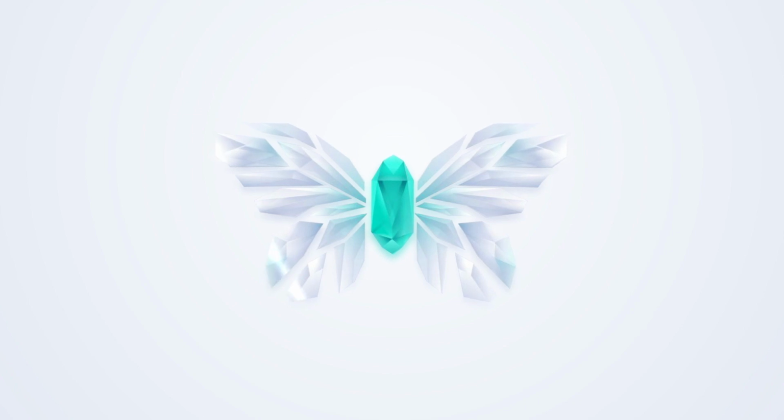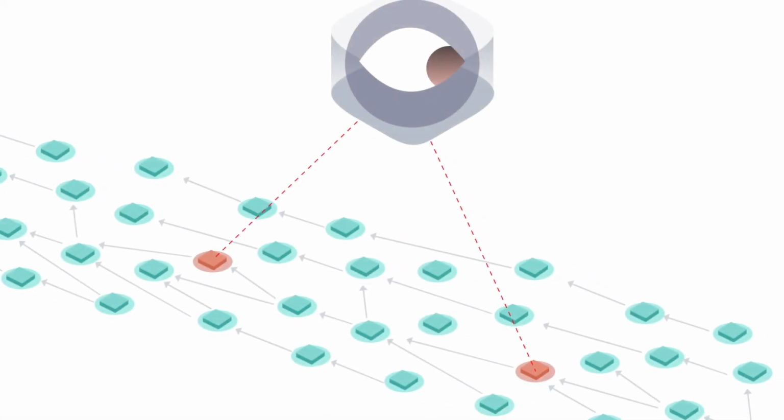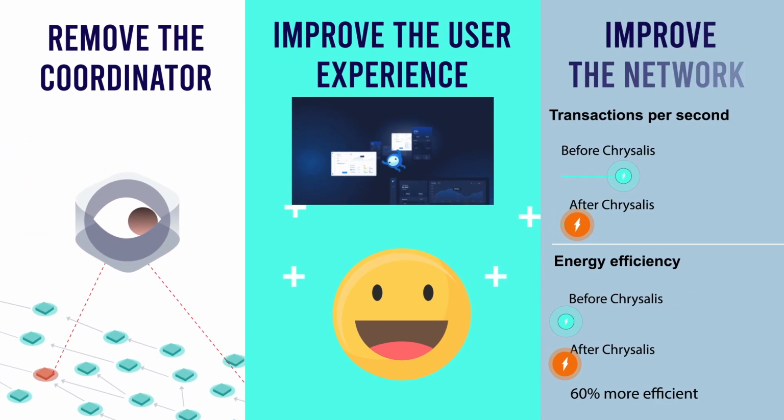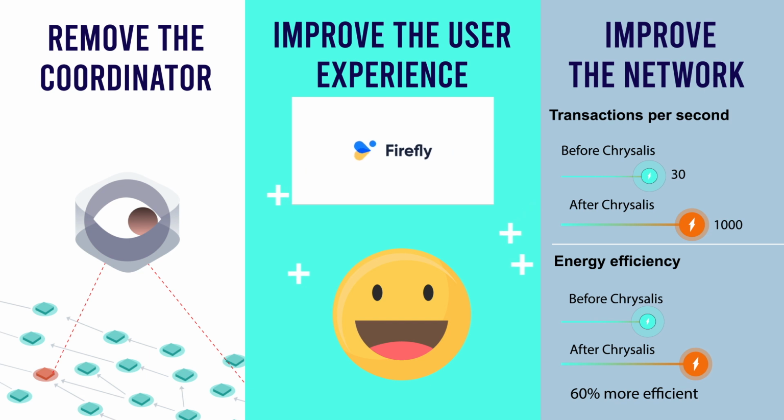We're going to talk about Chrysalis. The Chrysalis project is a stepping stone that will help IOTA remove the coordinator, improve user experience, and make the IOTA network more efficient overall.